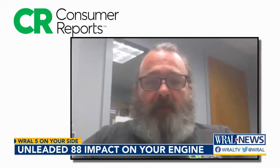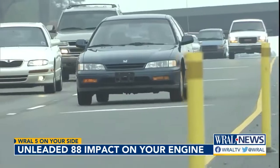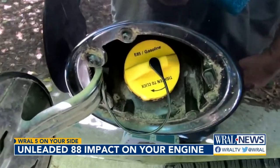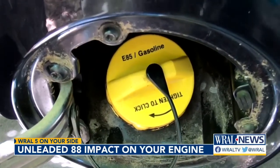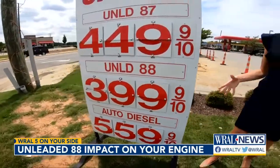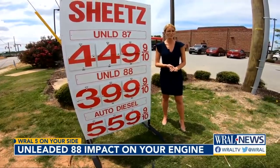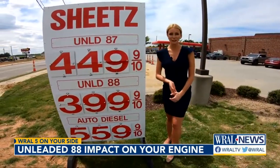Additional ethanol can cause problems with things like corrosion, especially in vehicles made before 2001, but that's more of a long-term effect. However, most should avoid E85 unless your car is specially designed for it. Bottom line, if your car's manual says it can handle unleaded 88 and you're not planning on using it long-term, you should be fine, and you're going to save a few bucks. Keely Arthur, 5 on Your Side.